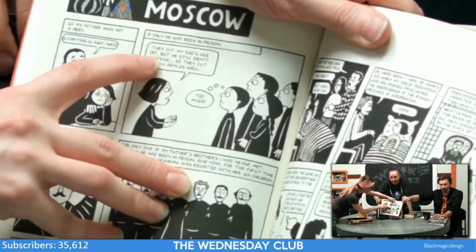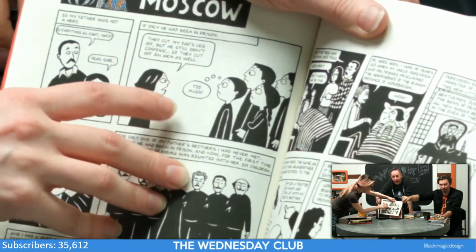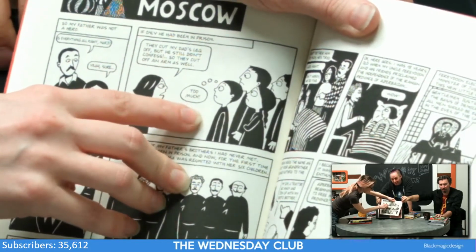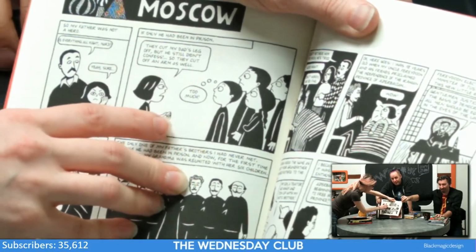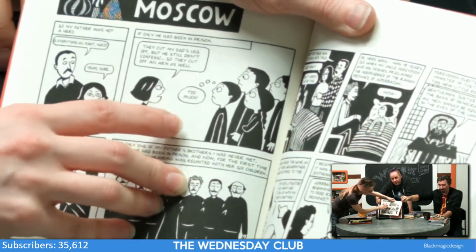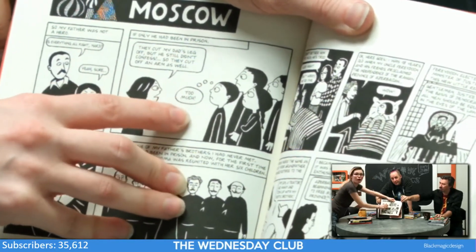And then there's two things happening here. They cut my dad's leg off, but he still didn't confess. So they cut off an arm as well. And then we have a thought bubble. This guy's listening to this story, which I think she's making up. If I'm remembering the context correctly, she wants them to be very impressed. And this kid is going, "Wow, that's a lot."